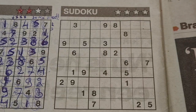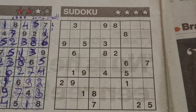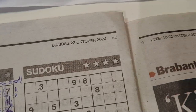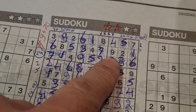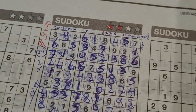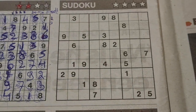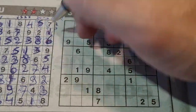Good evening, guys. Welcome back with the second puzzle of Four Stars Sudoku in the additional of today's newspaper on Tuesday, October the 22nd, 2024. And I've already solved one puzzle, the 3-star Sudoku. Turns out this is a 4-star Sudoku. So 3 puzzles are left: Binary, Jigsaw Sudoku, and this one you are interested in, the 4-star Sudoku number 9471.